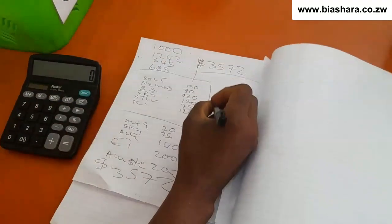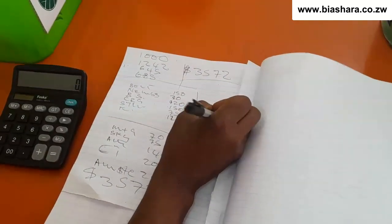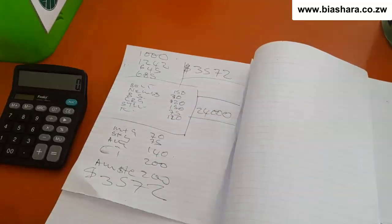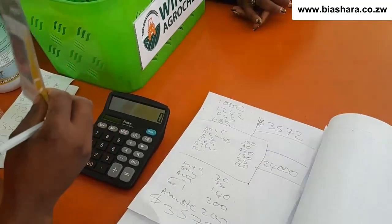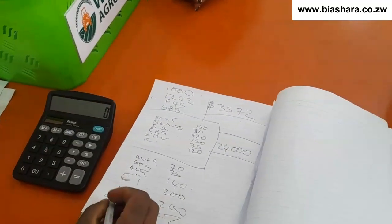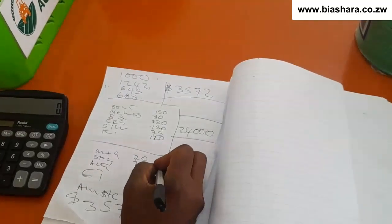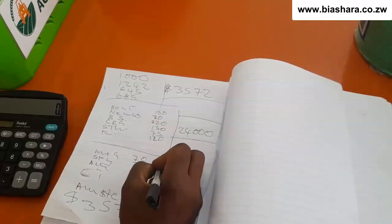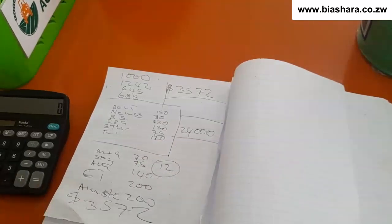Then we've got 24,000 plants. Yes, 24,000 plants. And this one has got a yield potential of something like 100 tons per hectare. Okay. Yes, 100 tons per hectare. So, let's say 20 kg is going for something like $12 at the local market at Mbare. $12 for 20 kg. So, in a ton, we've got how many?